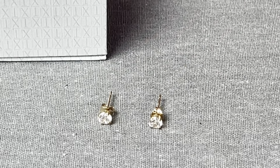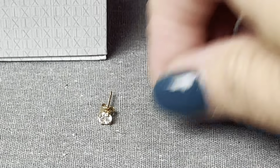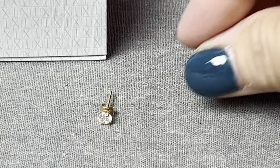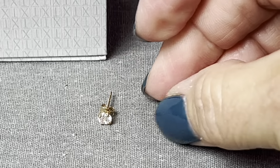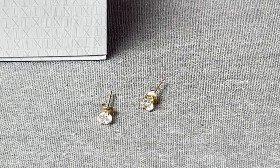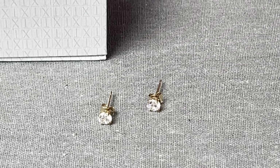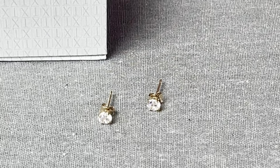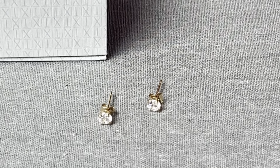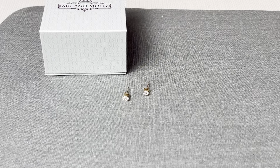And when I open the box, the stone definitely is very shiny, cubic zirconia, very shiny, caught the light like a diamond, like brilliance. And I like the gold prong setting. She has sterling silver diamonds, but we wanted a gold diamond. These are very petite, yet noticeable, and they're going to be right for daily wear.